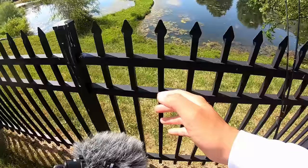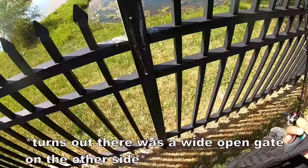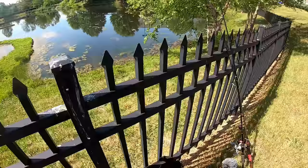So you guys watching at home, don't go around hopping fences like I am just because it looks good for fishing. I'm actually doing it because it can get me a better fishing vantage point, and also because there's no signs that say don't trespass. This is entirely public. If anyone has a problem with that, I'll be happy to talk to them. All right, made it. Made it.